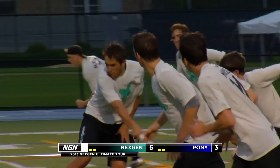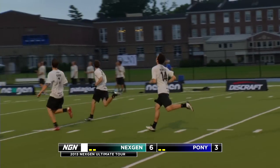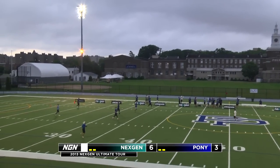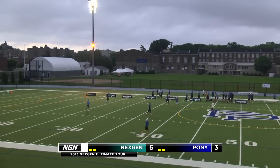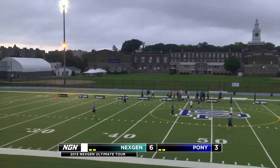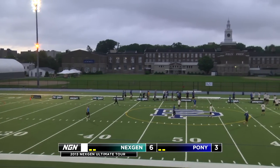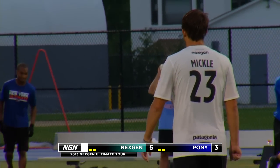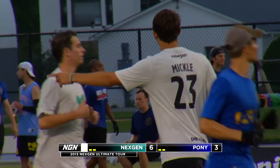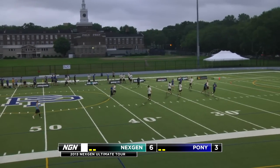So PoNY bringing in a new O handler here, Andrew Bosco, rookie this year, wearing the orange cap, number 25. It looks like he was set to pick it up, but since it went out of bounds, it's probably going to come way upfield to Kevin Riley, most likely. Out of bounds, but not even close to in bounds. I don't know what happened there. Caught an edge. Classic miscue.